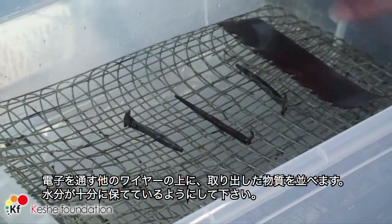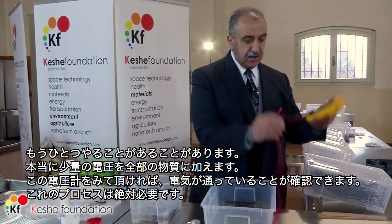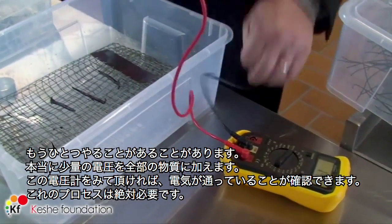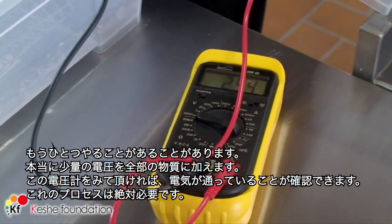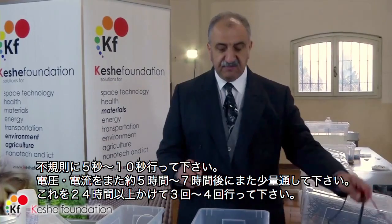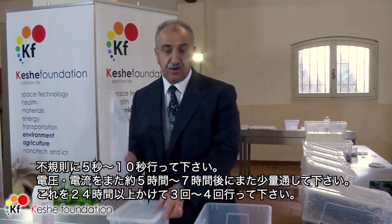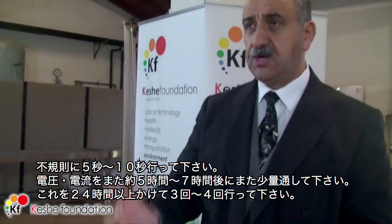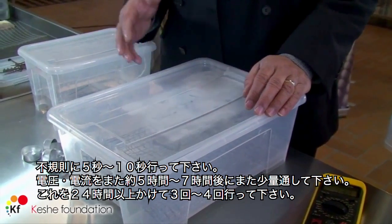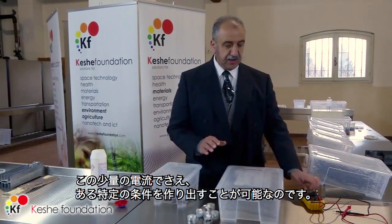When you place the material on a conductive plate like this, you need one process to be added. You have literally to add a very, very small amount of voltage across the materials. If you look at the condition, the voltage shows you create the electrical condition. This has to be in impulses of randomly between 5 to 10 seconds. You withdraw the voltage, and then you leave it for approximately 5 to 7 hours. You come back again, in 5 or 7 hours, you create another small current. You do this process 3-4 times over 24 hours. So even a small battery connected to the plate creates the right condition for the electric current to flow.